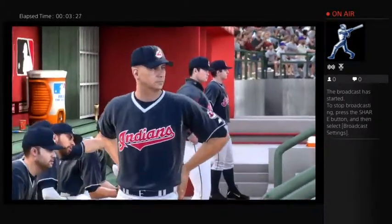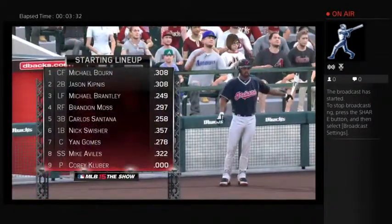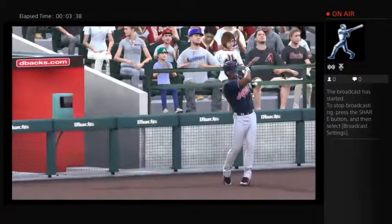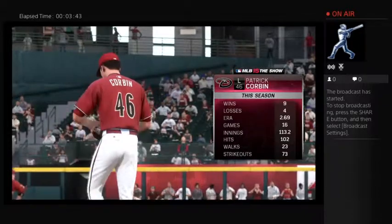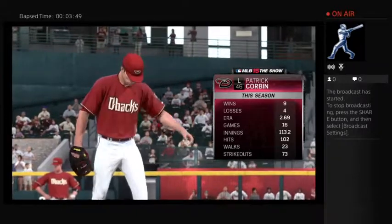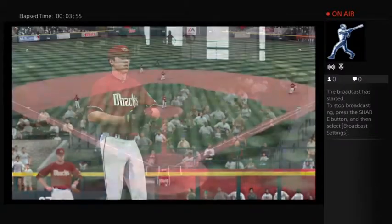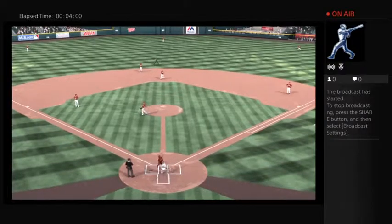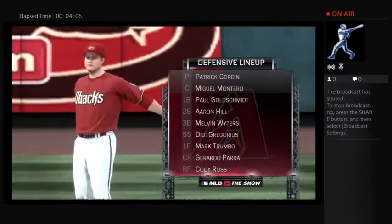More from the guys as this one goes along, but first, let's have a look at the starting lineup for the visiting Cleveland Indians as they'll align themselves like this here tonight. They'll match up against a fellow who's really opened a lot of eyes in the early part of his career, all-star lefty Patrick Corbin. And behind him, here's a look at the defensive alignment for Arizona.